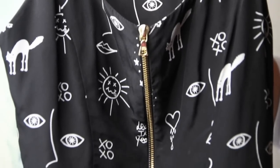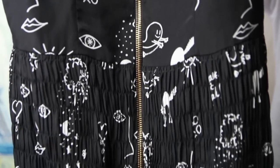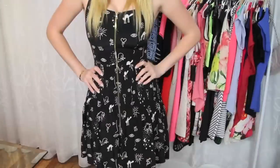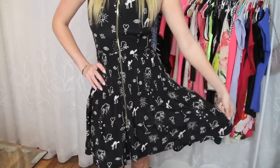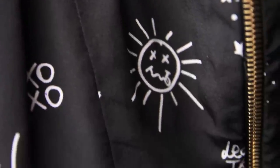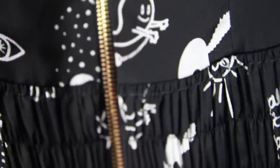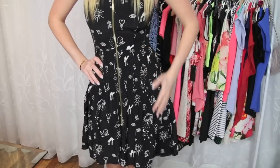The dress I picked for today reminds me of October, which is my second favorite month ever and is coming up really soon. It's from Sandro and I got it at Nordstrom, and it has these little weirdo symbols all over it, like a cat and an eyeball and a sun with a squiggly face. I think it's fun and casual and a little bit outside of my comfort zone, so I'm rocking it.